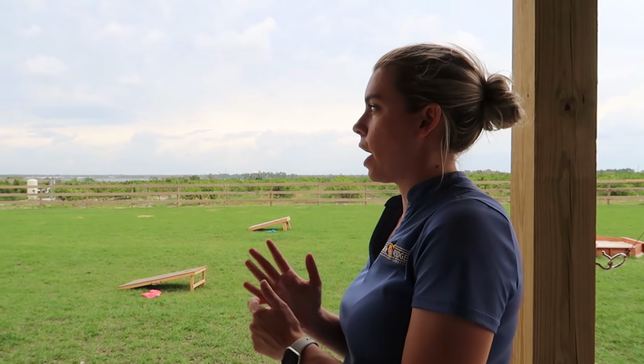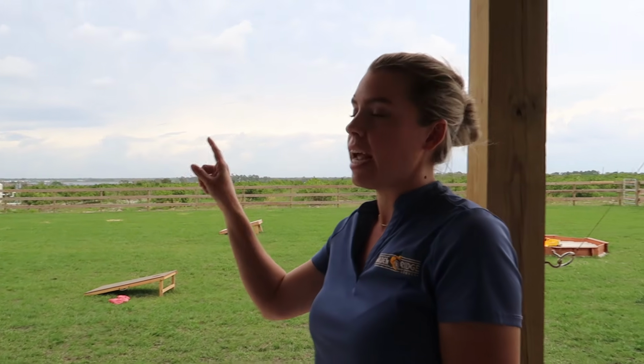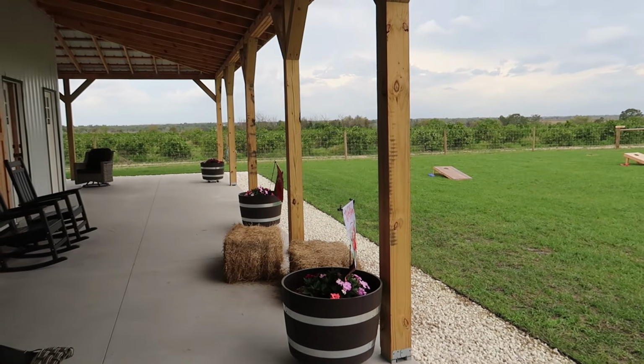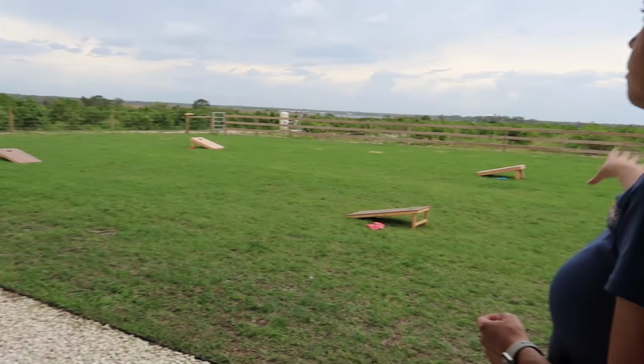But next year, we're actually going to take 8 acres and make a corn maze and do like a fall festival experience. And then we're also going to plant and grow some blueberries, so we can pick those too.